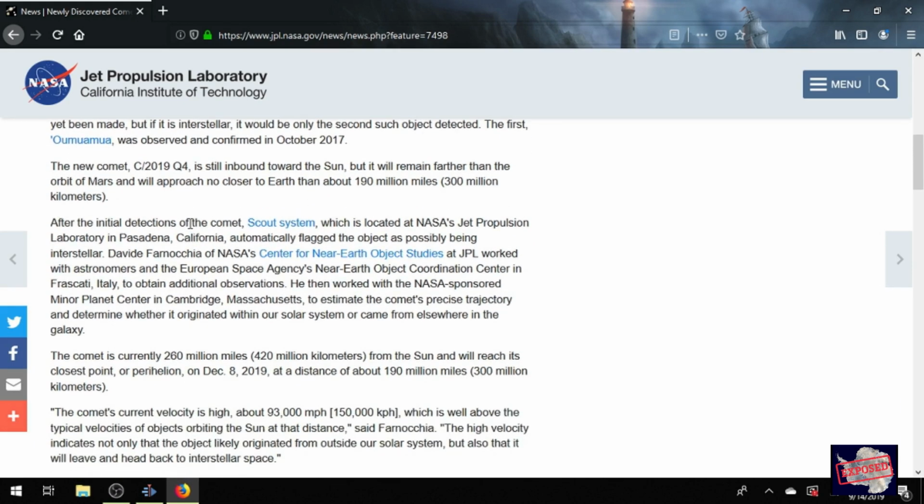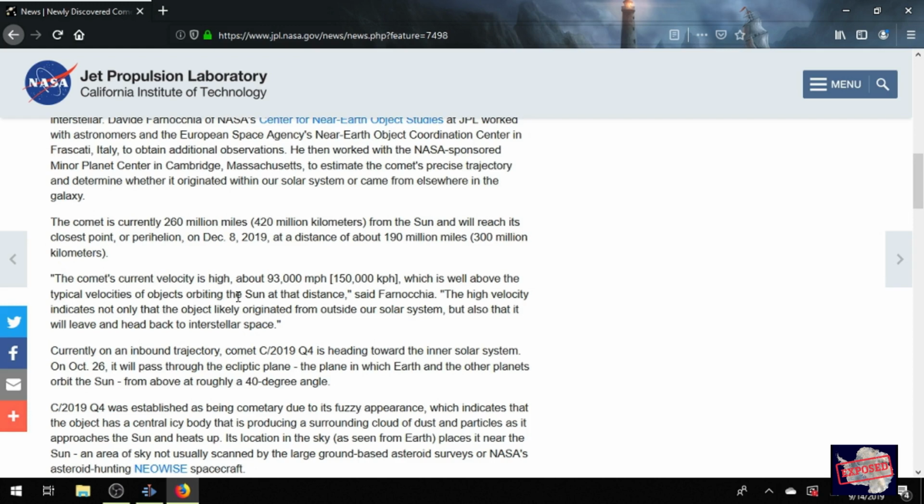After the initial detections of the comet, the Scout system, which is located at NASA's Jet Propulsion Lab in Pasadena, California, automatically flagged the object as possibly being interstellar. So they have like this interstellar flagger. Wow, the Scout system. David Farnocchia of NASA's Center for Near-Earth Object Studies at JPL worked with astronomers, and European space agencies at the Near-Earth Object Coordination Center in Italy to maintain observations. Oh my gosh, so scientific.